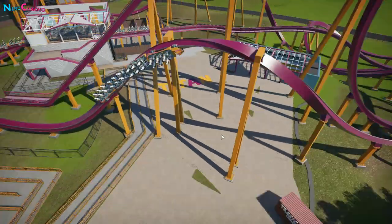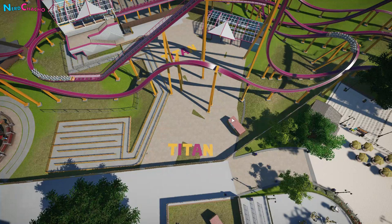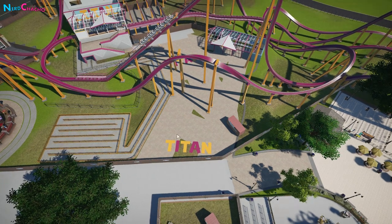And then I've just started to plan out how people are going to get in and out of the area. So you already know how this is going to work. I've just laid down some paths so that it's usable in Planet Coaster, and then I'm going to come along and cover it off so it looks like one big area. So you're already familiar with what I'm doing here.